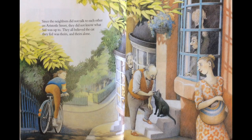Sid sits outside on the steps of a house on Aristotle Street. A balding older man with a monocle, orange sweater vest, and bow tie scratches his ear. Sid looks over at a woman in a flower dress with a bag passing to the right, who looks over her shoulder smiling at him.